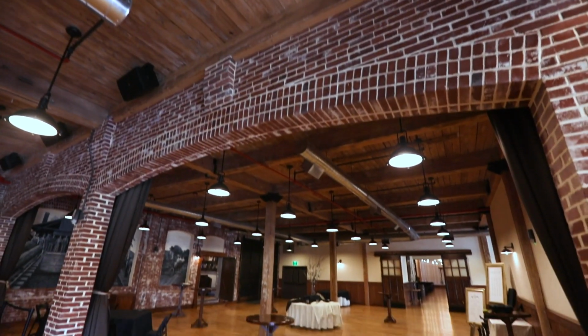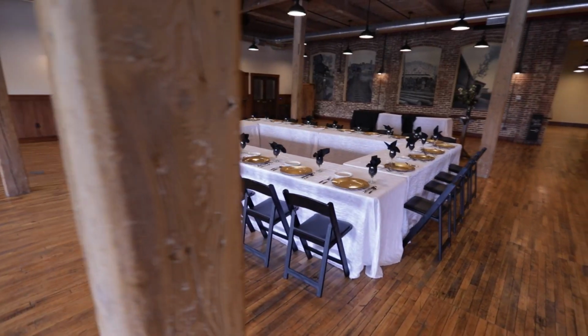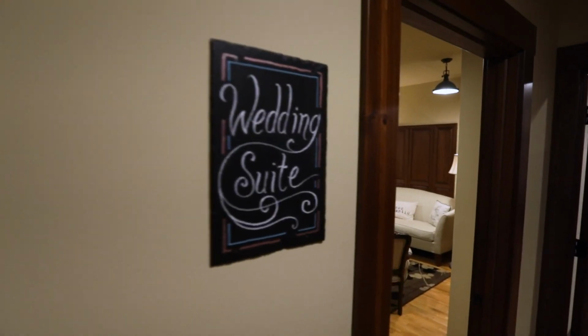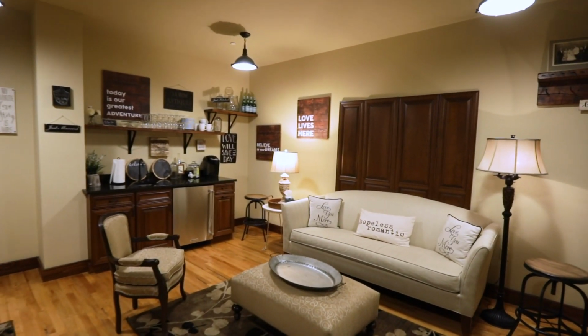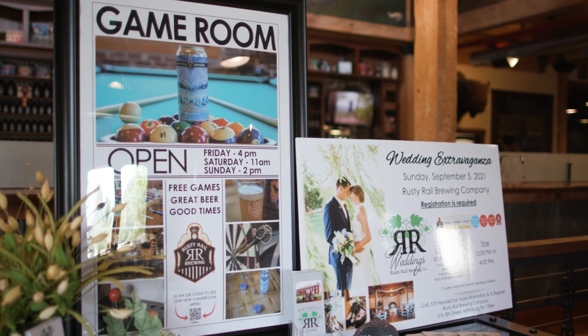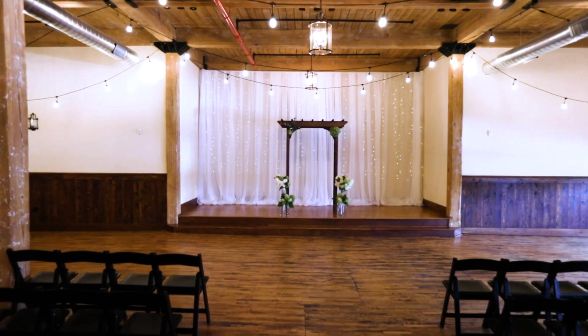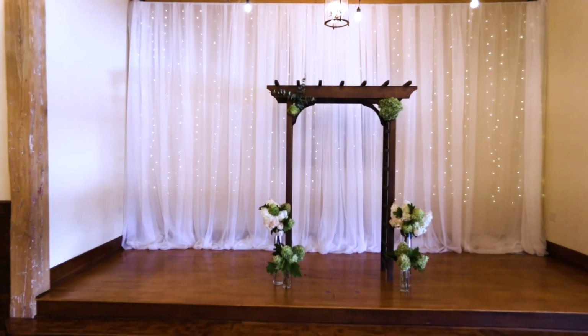The other aspects of Rusty Rail Brewing Company that set us apart are absolutely amazing facilities for events, which is just one of the most unique visual experiences that you're going to have. Our entire second floor of our brewery has been turned into this wedding event center, and it's just beautiful. It fits in with the other mentality that we have with our brand, which is that everything we do is from the heart. When people ask where we're from, we say we're from the heart of Pennsylvania, and that ties into people coming here and finding love and having that experience in the wedding facility.